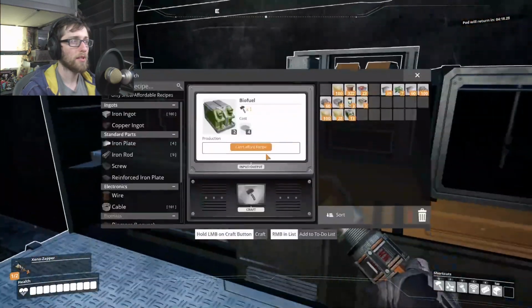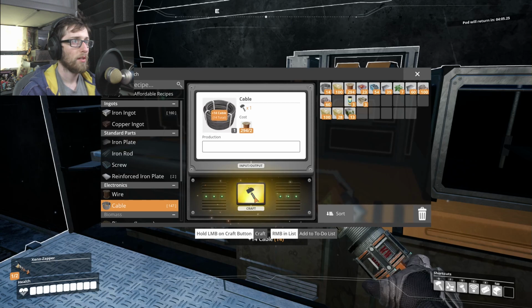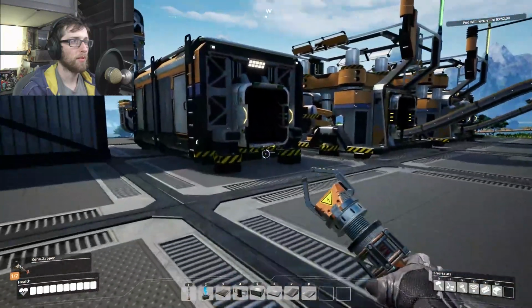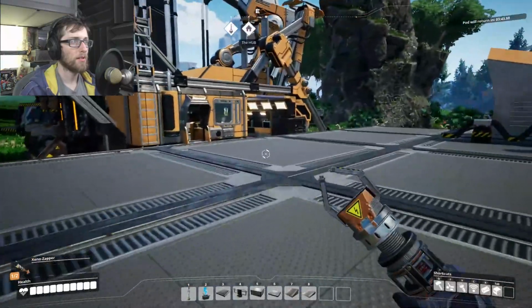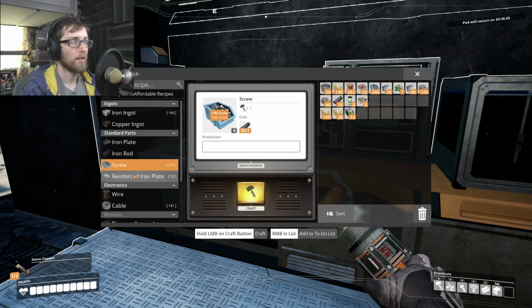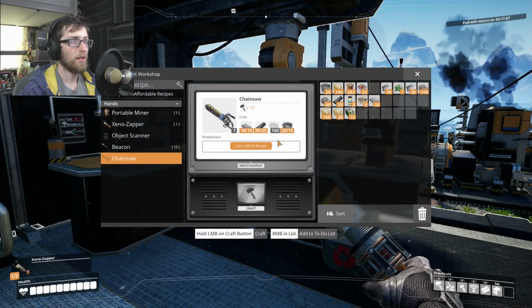Alright. Let me get the pieces together here. Alright, so we need, there's screws. Like 20 cable. Need like 10 of these things. Hang on, I need more materials. Hold up. Grab the rest of those iron rods. Chainsaws. I don't know, man. This is next level for sure. This up to 240. These obnoxiously overpriced plates. Figure out what the rest of the stuff was that we needed. 160 more screws.